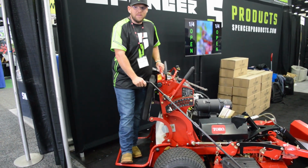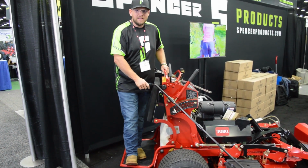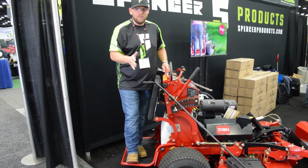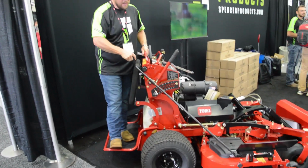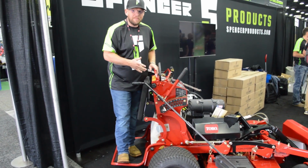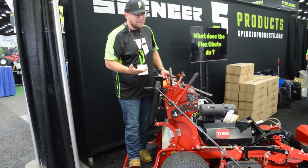Currently, it is only available for the Toro Grandstand and Multi-Force platforms, 2016 to present, and it will bolt on in 10 minutes or less. There's no drilling, there's no painting, none of that stuff on your brand new mower. It has 3 features. Right now it's currently in the quarter open feature. It also goes all the way open and all the way closed. With that exception, you have a little bit of mulching capabilities. I do want to stress this isn't a mulching kit, but if you have mulching blades on this, it will help a lot with mulching up leaves.